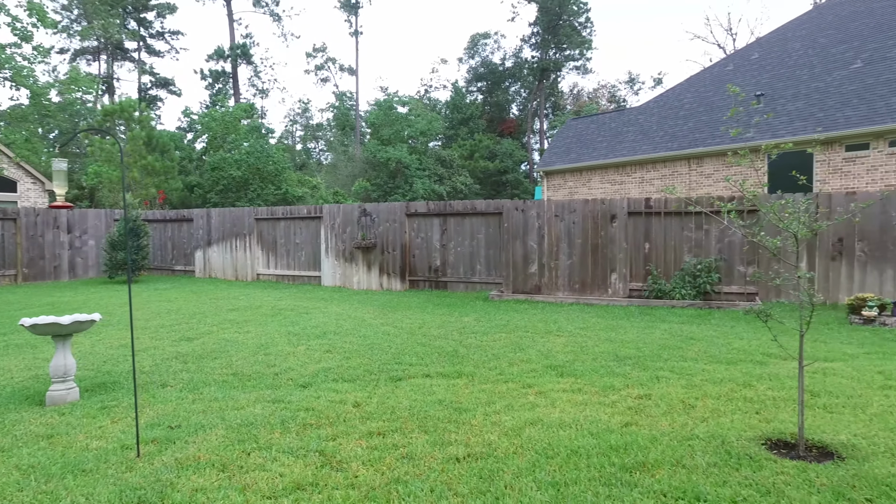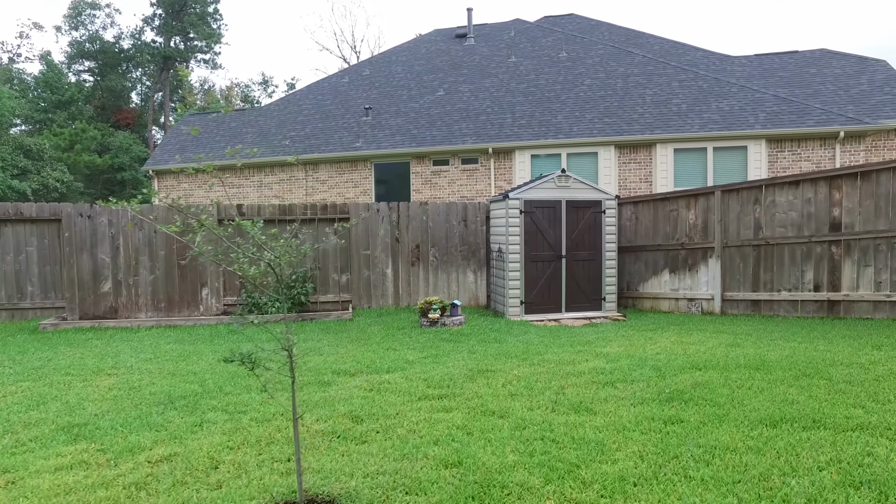space. If you'd like to see this home in person, please contact the listing agent for more information.